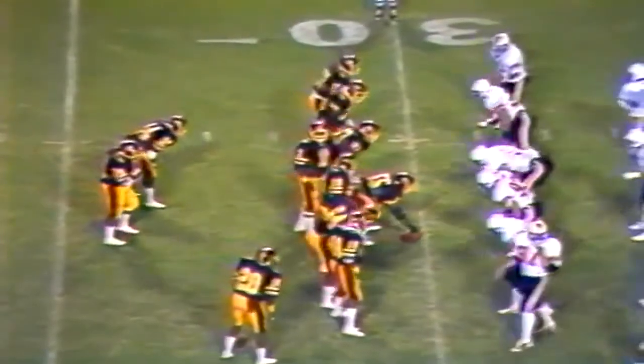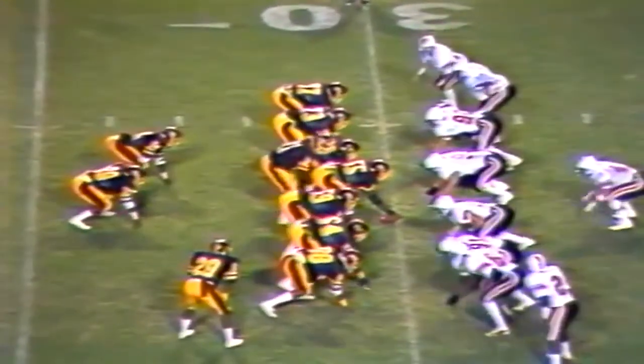Okay, offensively, Grambling, not real fancy. They don't do a lot of things. They do use a wing, which we don't see that much anymore. They'll also use the double tight ends, and they'll use a double wing sometimes, so we'll see some people in strange formations tonight. Thomas is the wing to the right now and goes in motion back to the left.